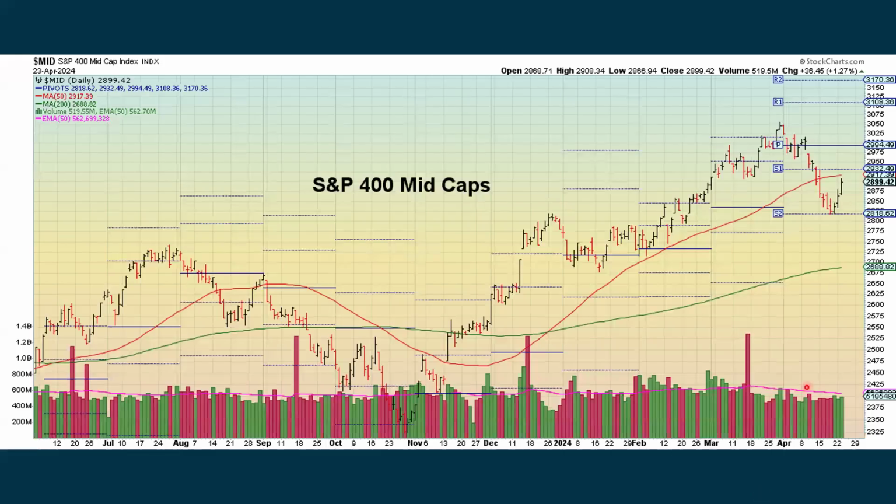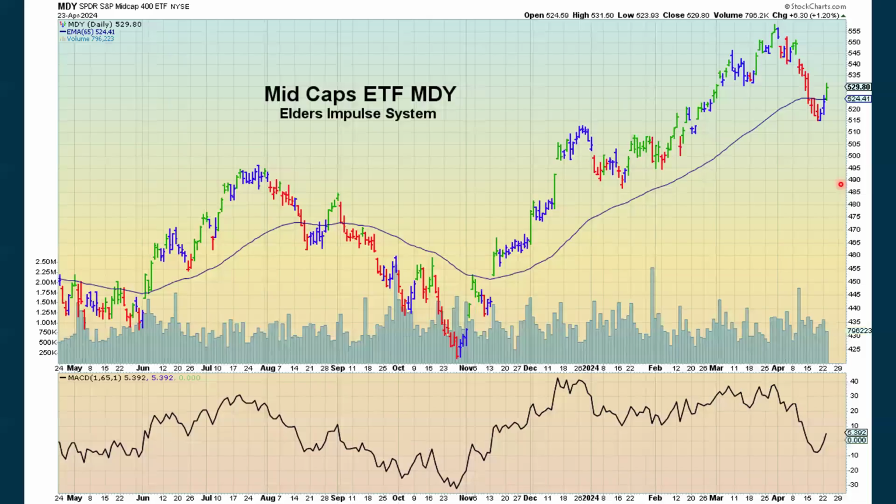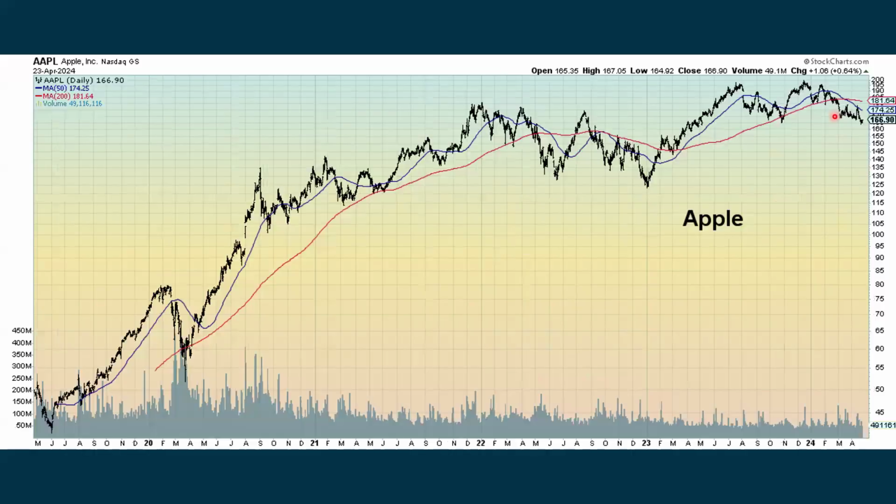The mid caps, and I don't know if there's anything to this or not, but if you want to try to pick out why we stopped going down when we stopped going down, the mid caps hit this pivot point and have been bouncing up off of that. Usually you would think the large caps and the mega caps don't get their cues from the mid caps, but the mid caps are a stronger area right now. So maybe it does have some influence on the fact that this is where we found some support in the market. We're still below the 50-day moving average though. But we switched over to positive with the Elder's Impulse system when looking at the mid caps.